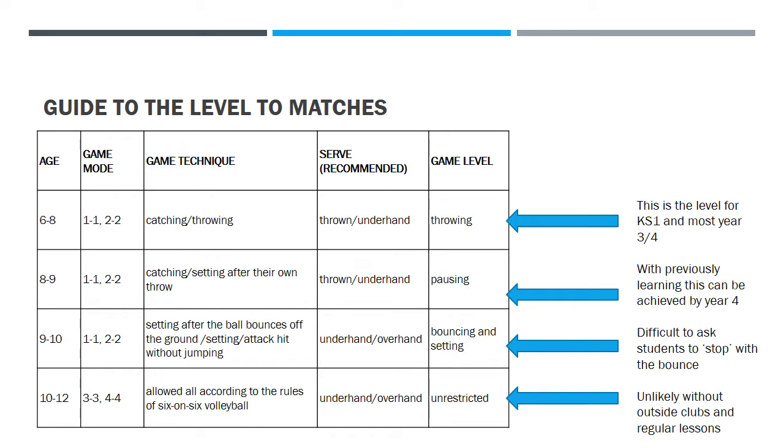When you've got your high ability, try and make them work on the 3 touch basis, because that will make their game much better. And I would say this 10 to 12 one, this is only your transition and also for your extremely talented students. At that point, they would be at a club, hopefully, because 3v3, 4v4 and 6v6 is really difficult.